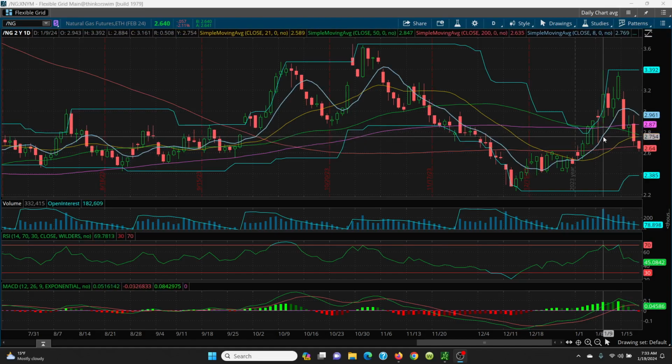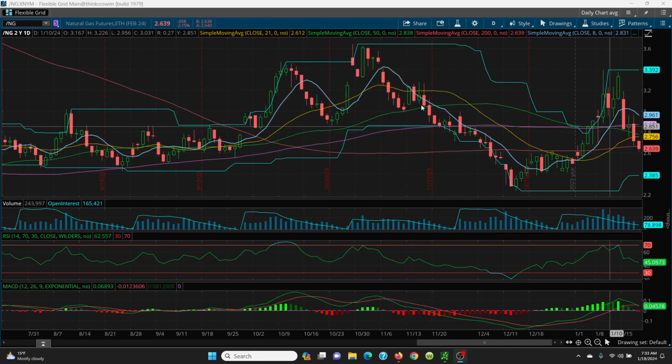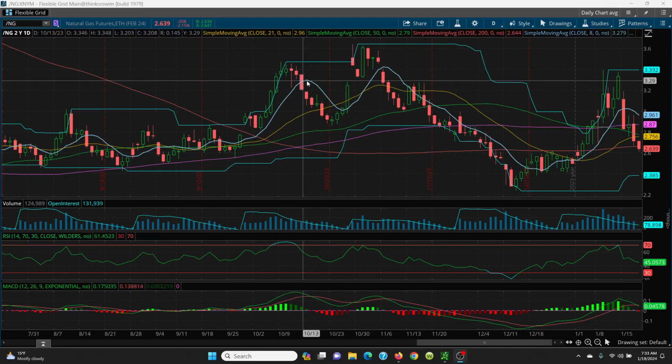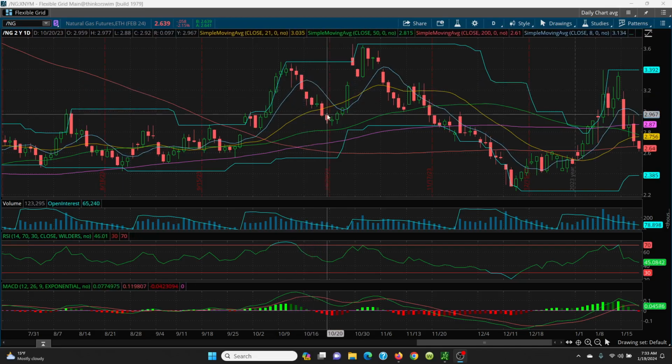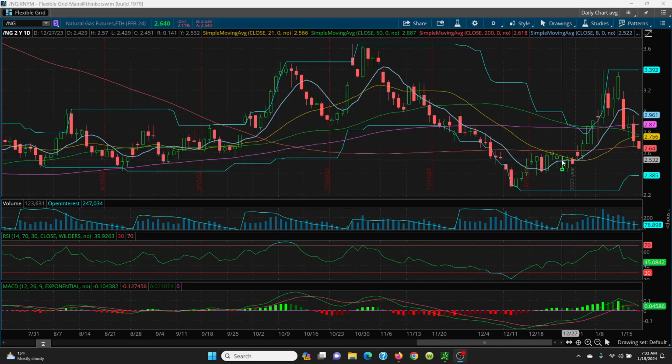But look at this 8 SMA here. See, that's just like what it did here. Okay, see, once it rolls. Now, see, when that 8-day rolls over like that, your price just goes right below, and then it fights it. See how it fights it the whole way until you can get it actually above it.